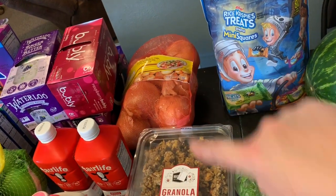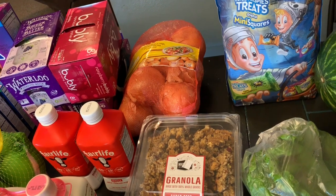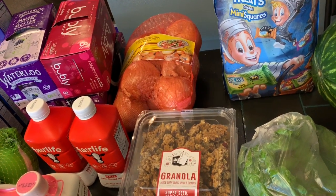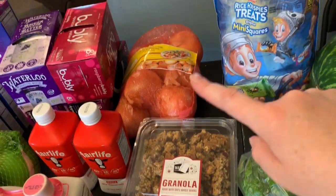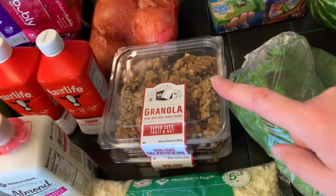A new bag of onions. I had a couple onions left. I just haven't used quite as many lately, but boy, they sprouted and got some squish to them. So it was time to grab a new bag. And now that we're getting closer to fall, that will definitely get used up.